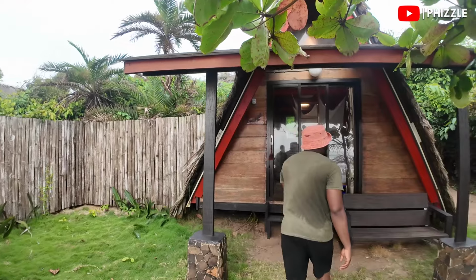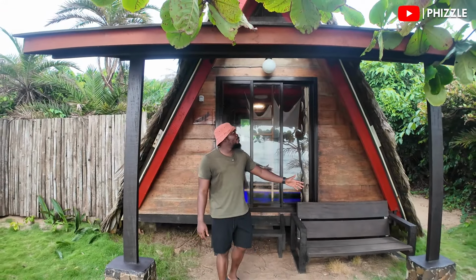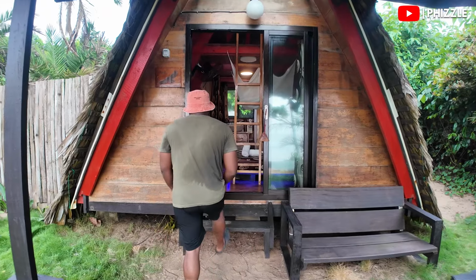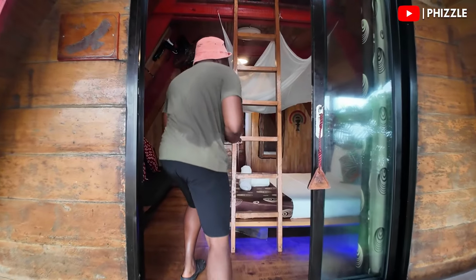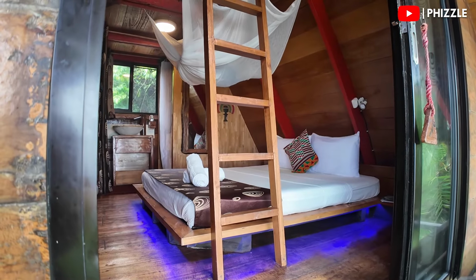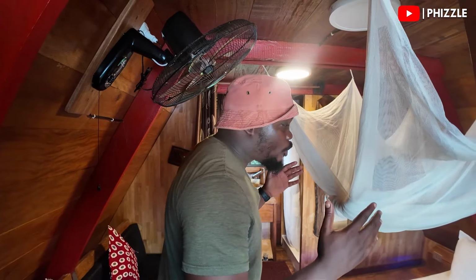But come with me guys. You also have another chair just in case it's raining or something and you don't want to sit up front. You can sit right here too. All right guys, so going into the lodge, the very first thing you see is the bed. Like I said, this bed actually looks like it can take 3 persons, but hey man, who am I? They said it takes 2 persons.